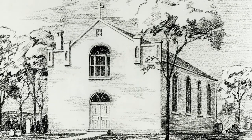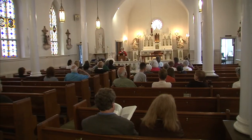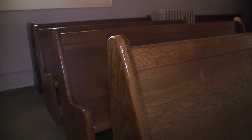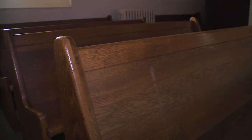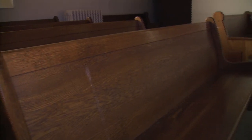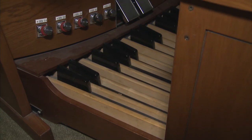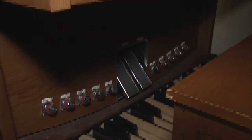They did not have a main aisle. They only had the two side aisles, and they used wood stoves. Some of the original pews, we have them up in the choir loft. There is an organ up there. That's the second organ that has been placed up there.